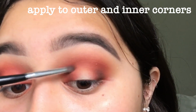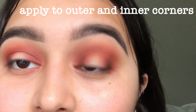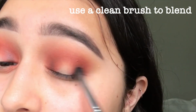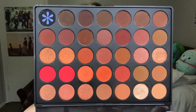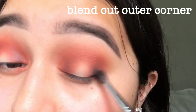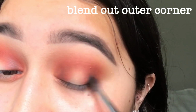That's one thing I never knew about halo eyes, is where does the inner corner shade stop, because then it looks kind of weird like that. So I'm just gonna kind of blend it into the crease. And then you really want to work with the color black, 'cause it could be kind of hard to blend, so always start off with a little bit.